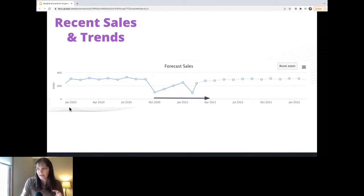So that's seasonal forecasting. Something where we're looking at non-seasonal items, you can look at both recent sales to get that baseline of how quickly items are moving, but also we know that a lot of times demand isn't just a flat line. It's not just constant. I mean, how much easier would our lives be if it was? But there's more to it.